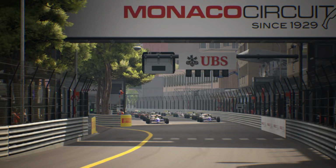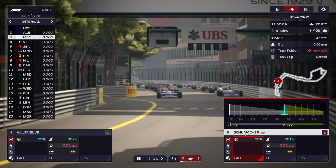It's time for one of the most exciting races in the world. This is the Monaco Grand Prix. And it's lights out, and away we go.